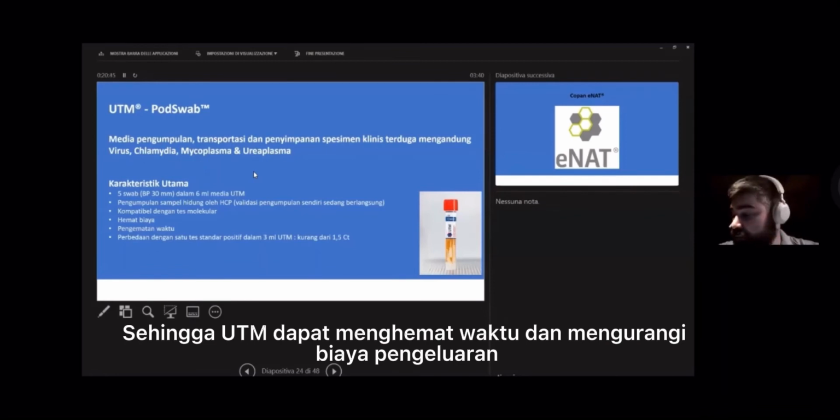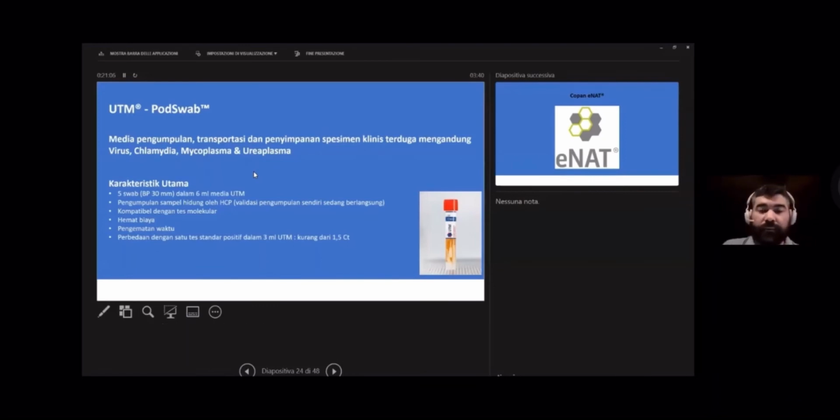And the difference between a classical 3 ml UTM, so a single swab in 3 ml UTM, and the pod swab is, in terms of diagnostic results, a difference in PCR of 1.5 CTs. So they are really comparable.